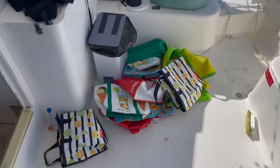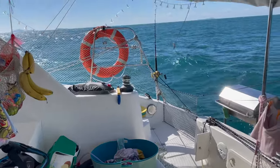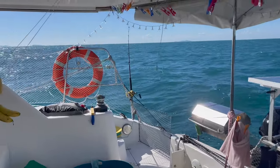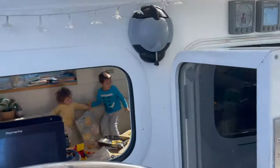Washing, drying out those bags because we found water in the cupboard. So yeah, let's hope we catch something.